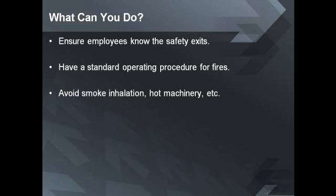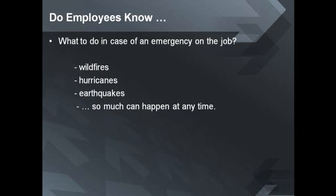This is extremely important when you need to educate your aerial lift and scissor lift employees about fire safety on the job. Your employees need to know what to do when a wildfire happens, when a hurricane happens, when an earthquake happens. As we've witnessed from recent earthquakes in Maryland, an earthquake or a natural disaster can happen pretty much any time in places that you would never expect, so it's always good to be prepared.